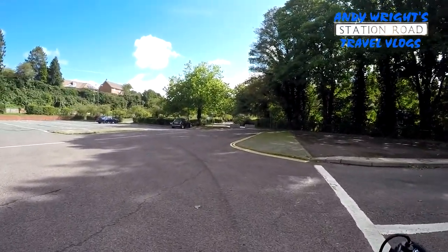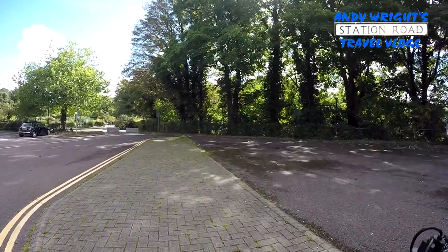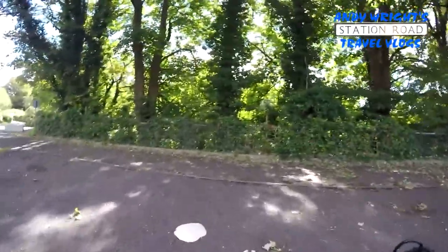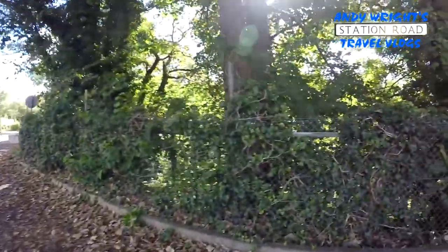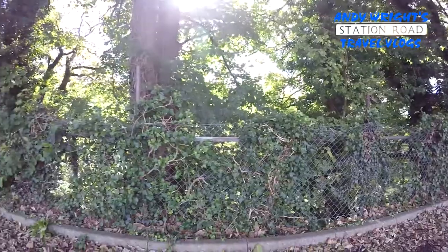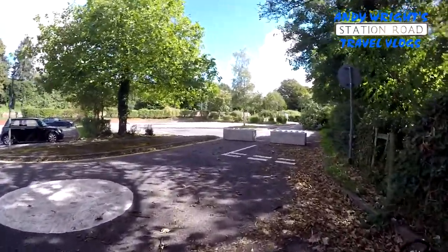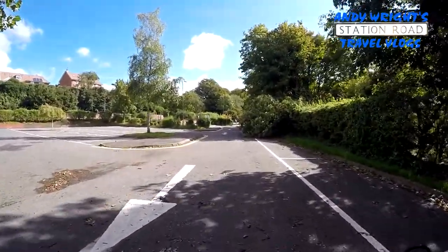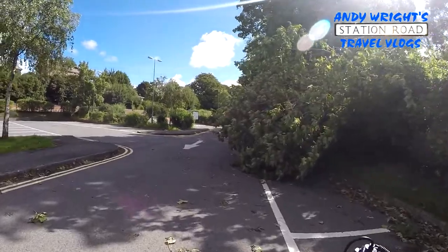There's something down there, which could be... Let's have a look. A lower level. You wouldn't be able to tell because it's all overgrown now. Yeah, can't really see anything. Just grass. So I think somewhere here in this car park area.